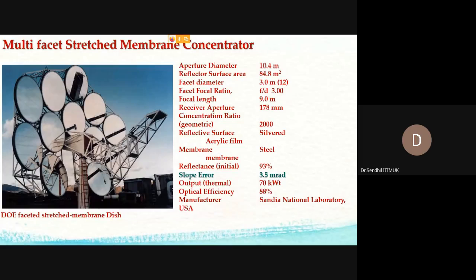But the only thing is the structure should be a perfect parabola. Whatever I'm telling is only for reflectors. Even if your base structure is very good, if you are not aligning the facets properly, again it leads to slope error. Then instead of a point, you will get a scattered area. So you have to make the parabola contour a good shape, as well as align and place the facets properly. These are the problems in the concentrator, and how to overcome them.